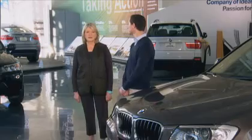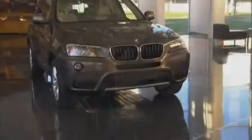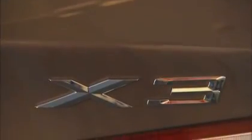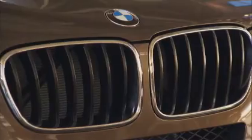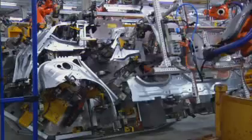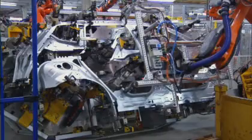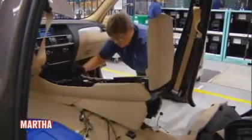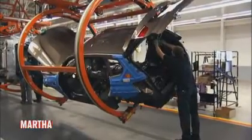And I'm here today with Joe Weirda, who is the product manager of BMW. And Joe is going to tell us about the X3, a beautiful family-oriented vehicle. Right. The X3 is all new for 2011. We're really proud of this car being built here in South Carolina. And this factory is amazing. We build the cars basically from the ground up here. We have the engines shipped over from Europe, but from there, the car is completely assembled here. This is the only place the X3, the X5, and the X6 are built in the entire world.